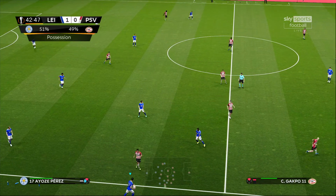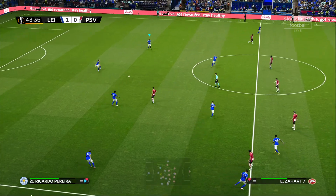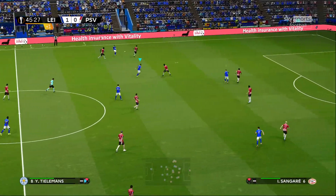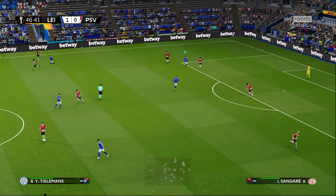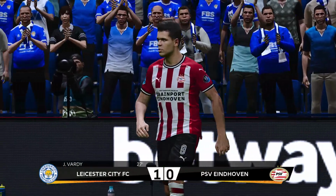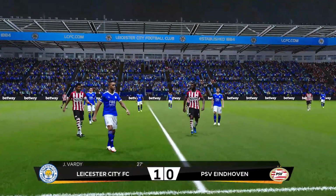Couple minutes left, plus stoppage in the first half. PSV probably ready for this to end so they can regroup. Come on, Leicester. King Power supporters are chanting, come on, Leicester. Except for the first half, Jamie Vardy's goal the difference. 1-0 to Leicester City at the break.